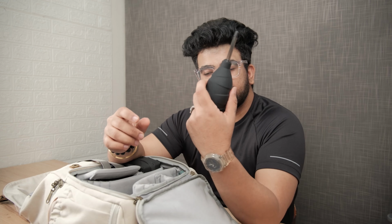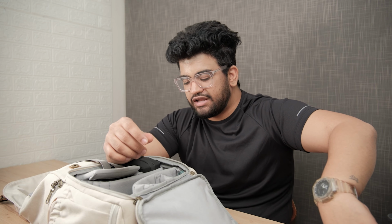And over here I also keep this small pressure air blower. This is to clean the camera lenses, this is to clean the screen, and if you have small debris on cameras you can easily get rid of it using that. You can also clean your camera sensors if they have some dust, but yeah, this one is really handy and I travel with it all the time.